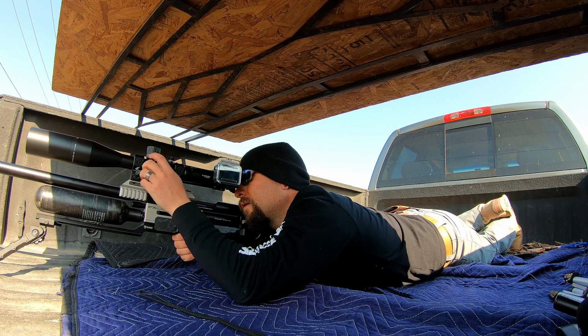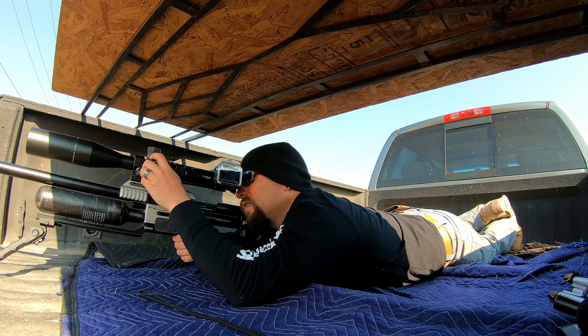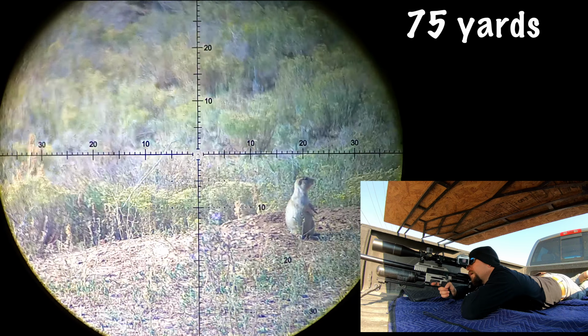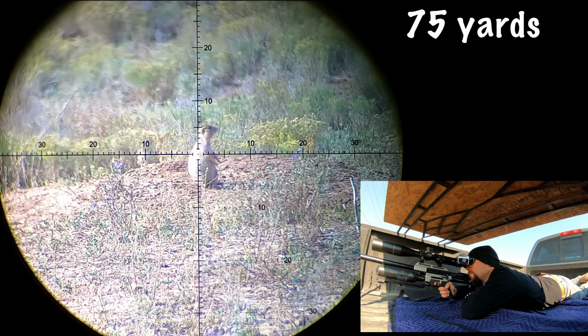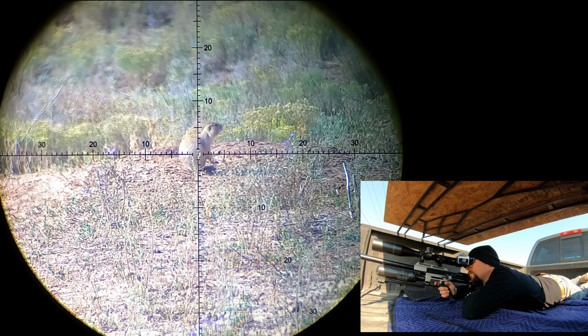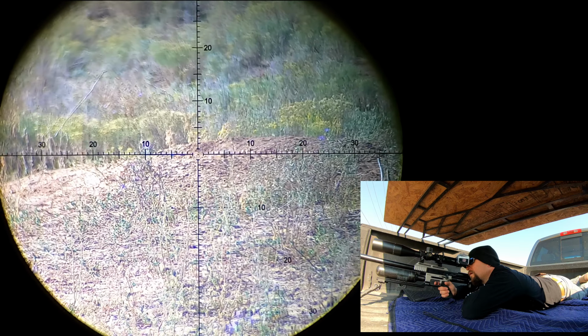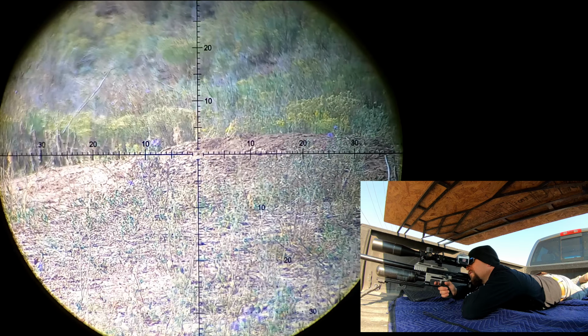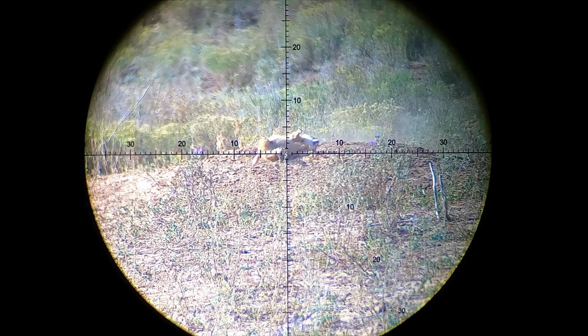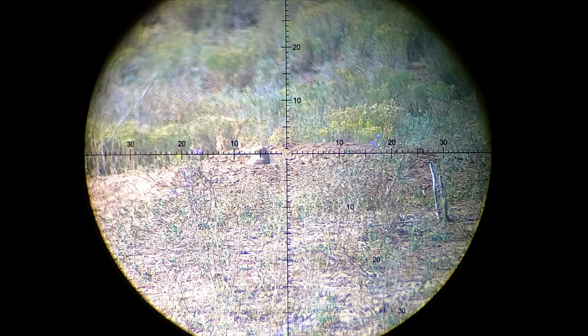Oh, he's actually up right now. Just his head. There he is. And I've got a left to right wind. That was a hell of a body shot. A powerful body shot that one took. Knocked him back into the hole.